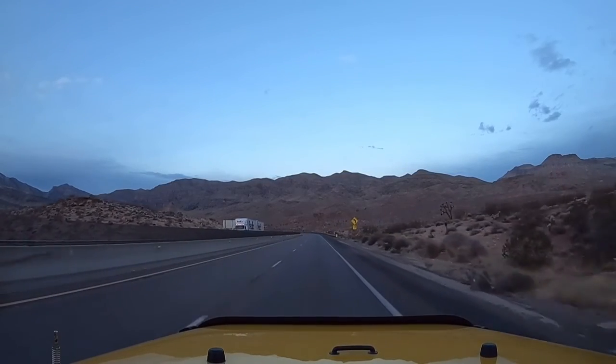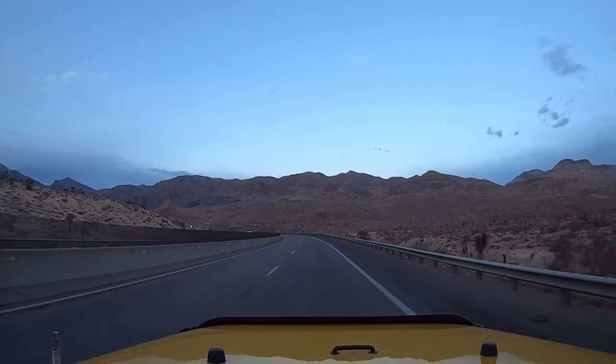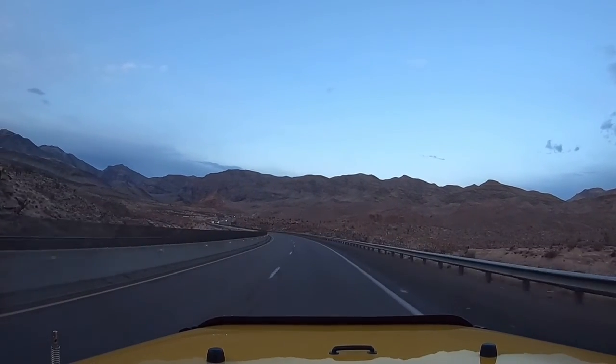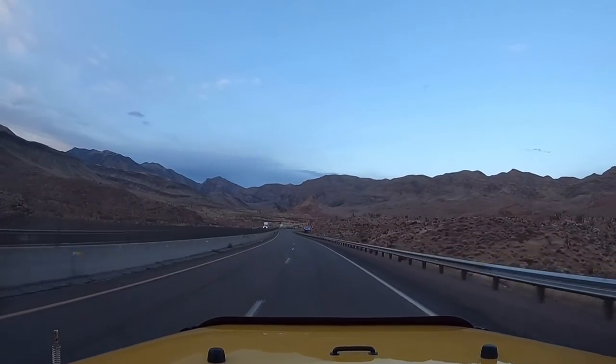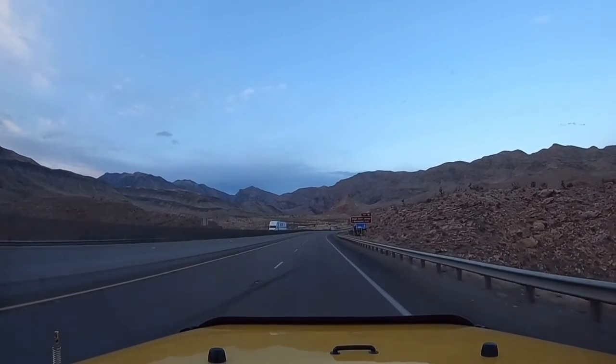Good morning, everyone. Shirley and I are again on the St George Jeepers run to Three Corners Monument in Nevada, Utah, Arizona today. And it's quite early, and we're entering the Virgin River Gorge here. We're going to go through and we're going to meet up the group at Mesquite, Nevada.